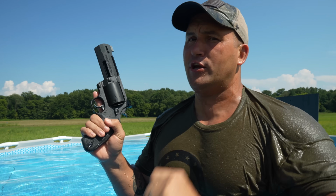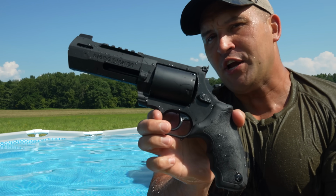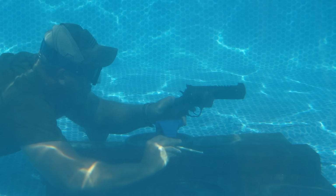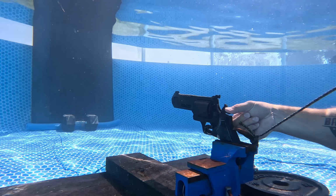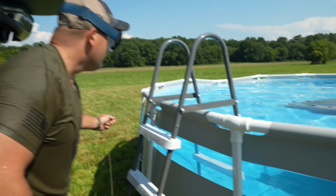Up next is going to be 500 Magnum. I am very curious to see what happens when this behemoth goes off under the water. So this is a Taurus Raging Hunter chambered in 500 Magnum, and I'm going to be using some Underwood ammo, Kentucky Ballistics 600 grain hard casts.